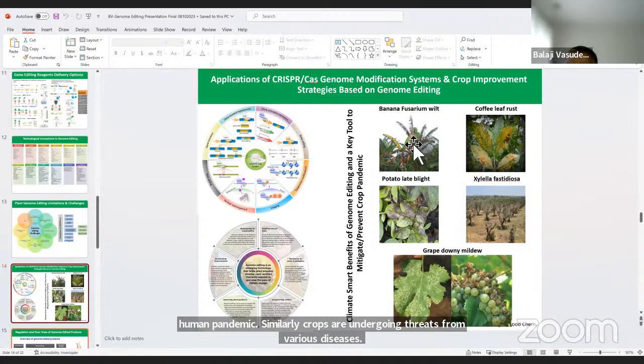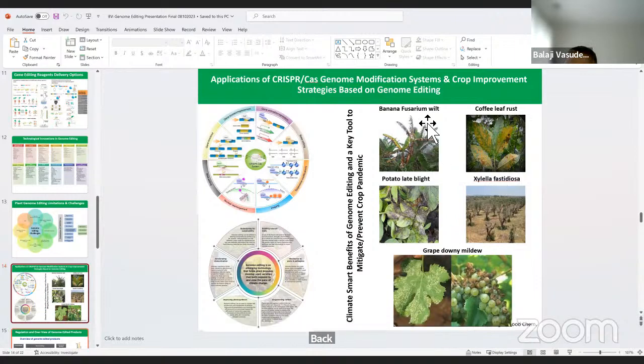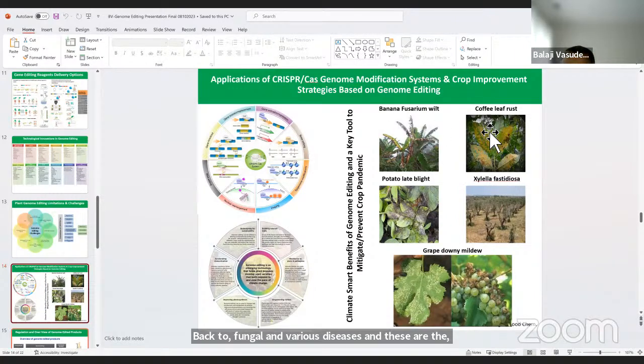These are the diseases I have mentioned: Fusarium wilt of banana, leaf rust in coffee, late blight of potato, Pierce disease in grapes and olives, and downy mildews of grape. All these diseases are classified as crop pandemic diseases, and they are threatening the growth and cultivation of these crops worldwide. One of the technologies that can be used to protect all these crops is gene editing.